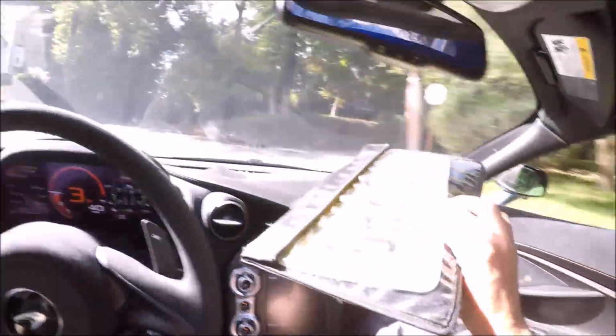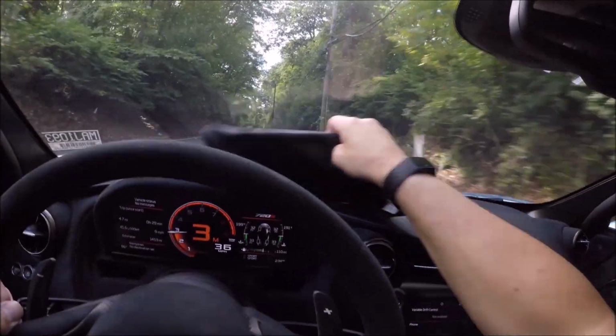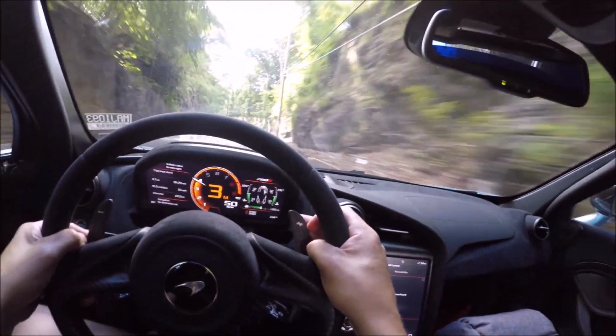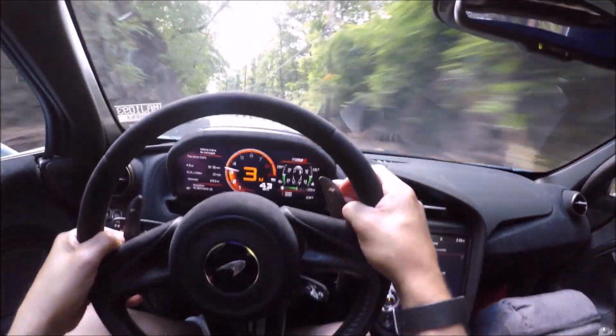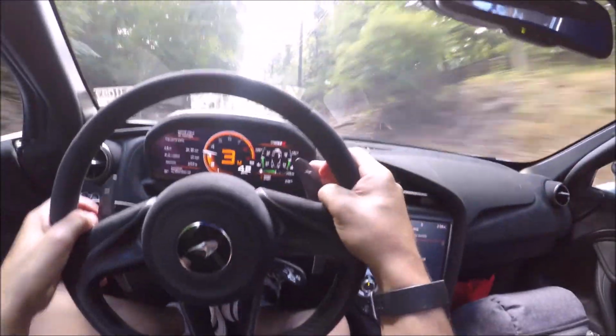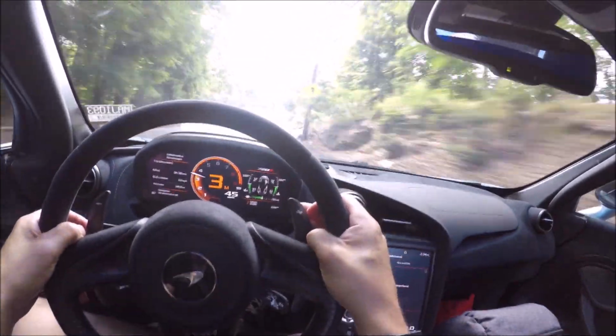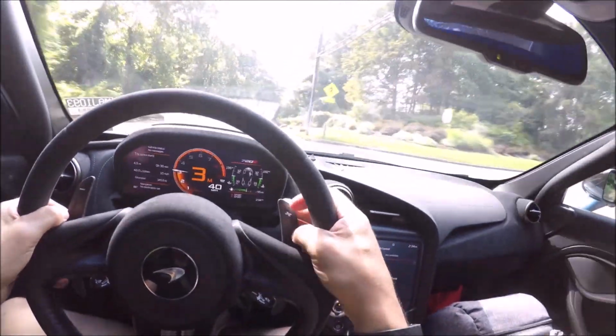Every time we accelerate, so I'm gonna put that right here. That's how fast this car is. Usually the GoPro flies off my head. That's what would happen on my 570S. I couldn't actually have the camera on my head with some of the accelerations.